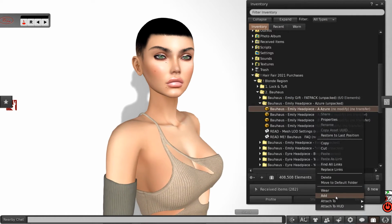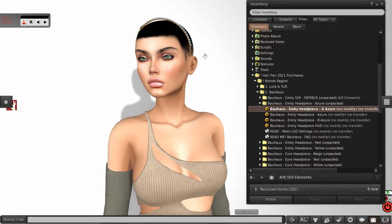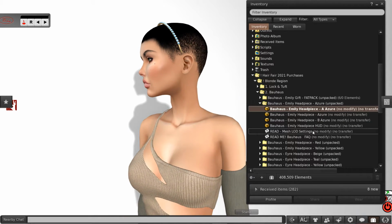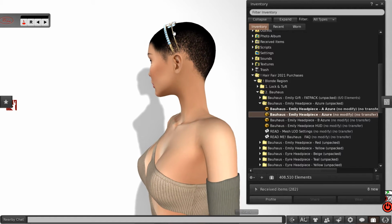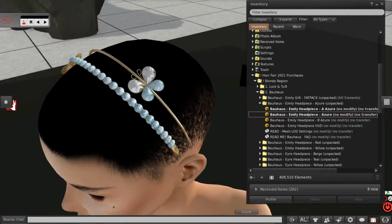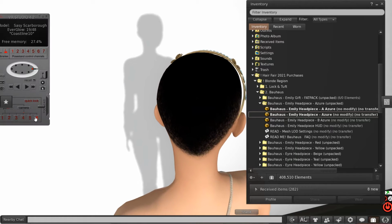Okay, so the Emily headpiece is this beautiful headband. I don't want to go through and try and find a style that this is going to work with and show you editing and everything. I'd rather just feature the headband. It has 2 parts, which I thought was just gorgeous. So again, with the stunning little butterfly motif you've got there, and the gemstones, that's just great.